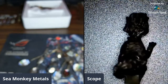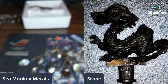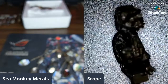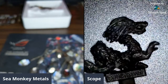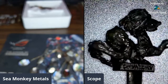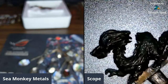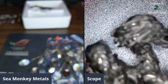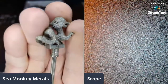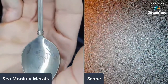And this thing is chunky. It's 3D and chunky, not like the camel. The camel is flat and thin. This thing has depth and design and chunk factor. We got dragon, Chinatown dragon spoon from New York.